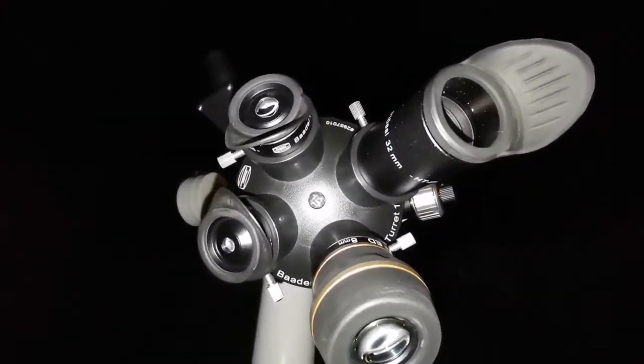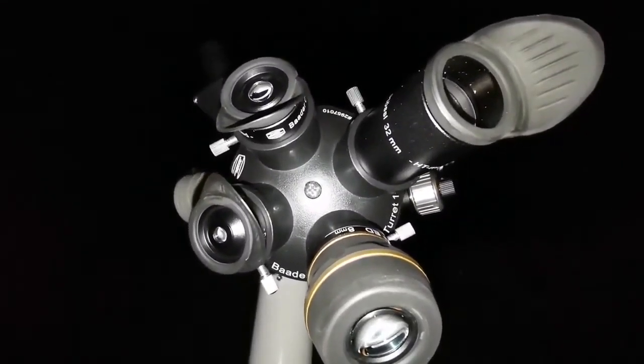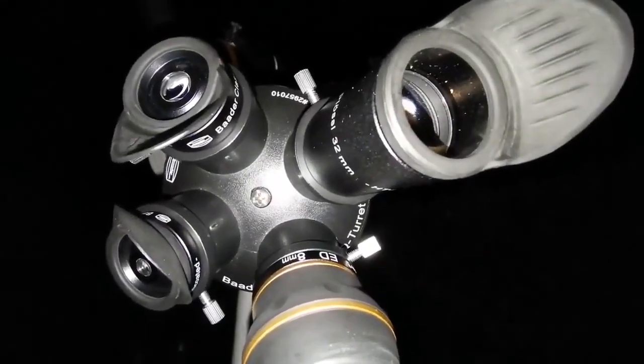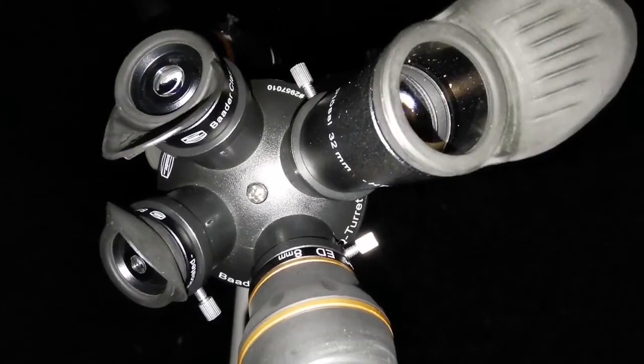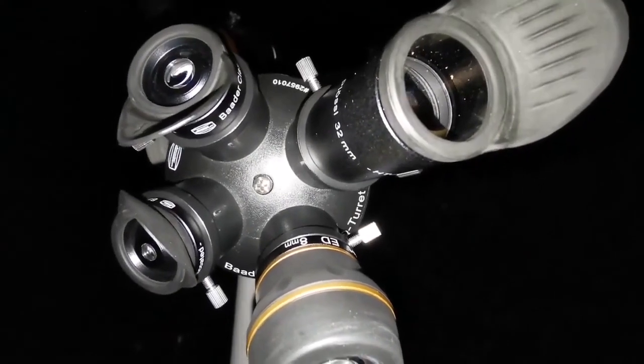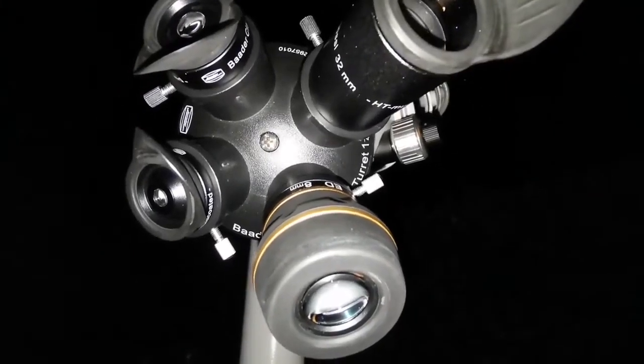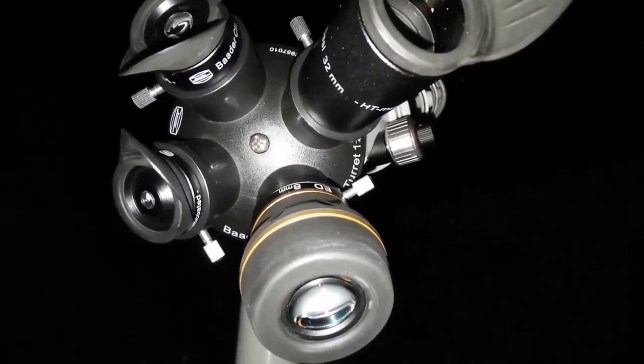Okay, now back to the 6mm orthoscopic. And if you ask me between the 6 and 8 orthoscopic and 8ED, which one I prefer? I prefer the 8ED. That's a better image.